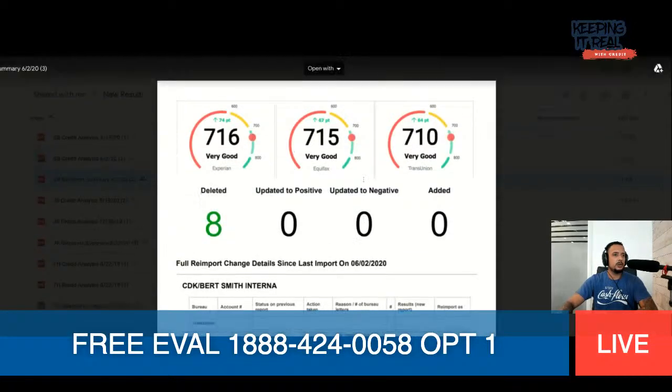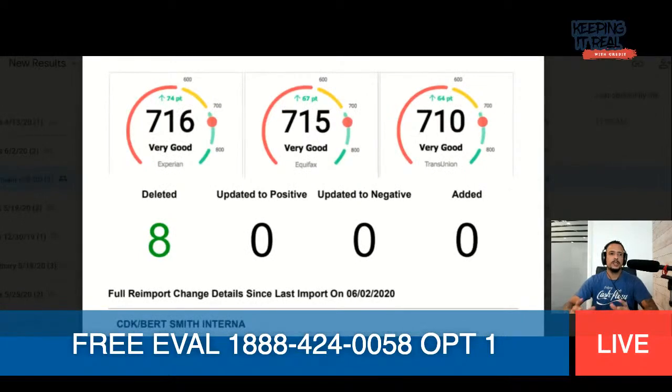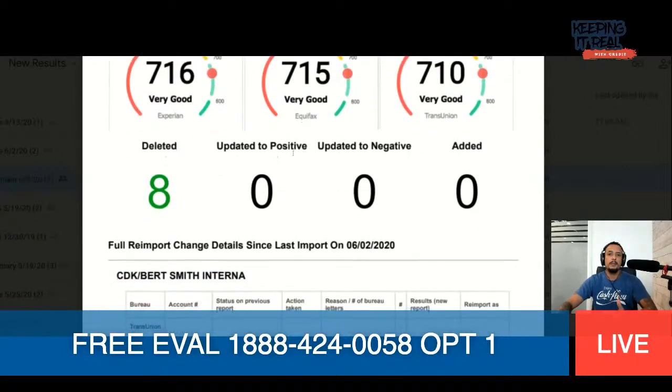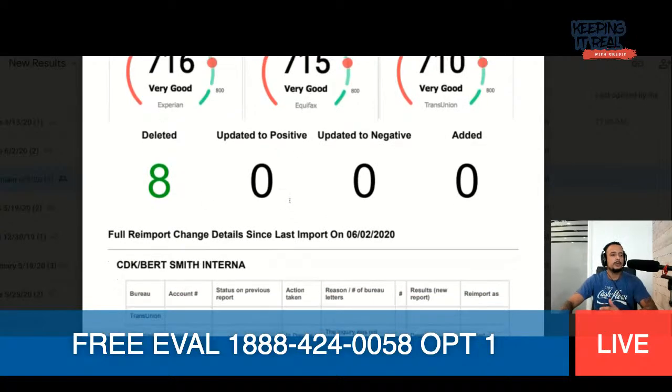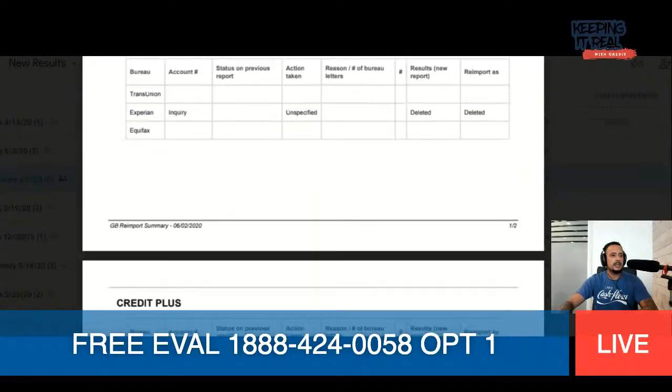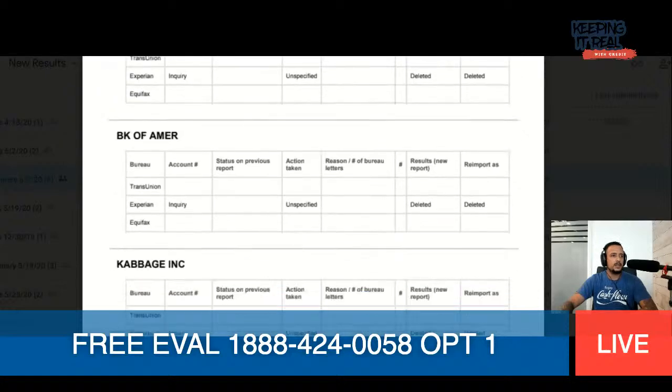And then ultimately, this right here is a summary, right? A summarization of what actually happens. This report gives, we do show this to our clients, and this puts together in a very simple form what actually happened in comparison to the last month, right? And so for Experian, we see the increases here and by how many points, which is very important, so you have an idea as to the impact of what we did. And 8 items were deleted. As you see here, this inquiry got deleted. Again, PNC Bank inquiry got deleted. Credit Plus inquiry got deleted.